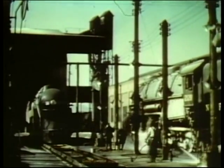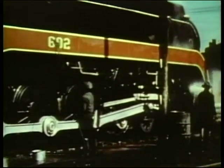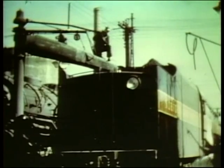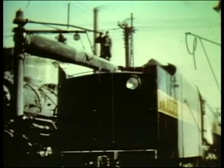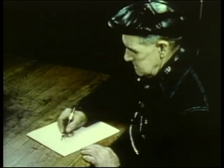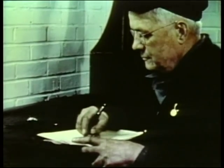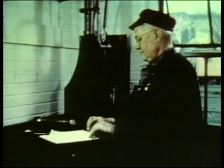She moves to the engine washing platform, where the engine is washed off with hot water containing cleaning materials. At the same time, the tender is filled with water. Before making the next move, we must know what repairs, if any, are necessary. We find the engineer in the register room filling out his report, and the veteran inspector in the inspector's office filling out his. The engineer's report reflects the performance of the locomotive while in his charge. The inspector is responsible for detecting any defect that may escape the notice of the engineer.